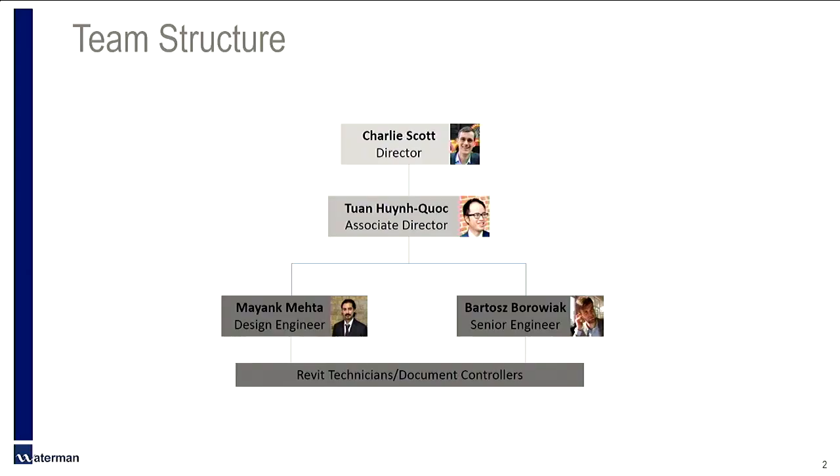But before I get on to talking about the frame, I should just say this is the team, or some of the team who are involved, some of whom are here tonight. It was very much a collaborative effort. We had to work really hard to deliver this building. It is a challenging building, but it was a very rewarding building.